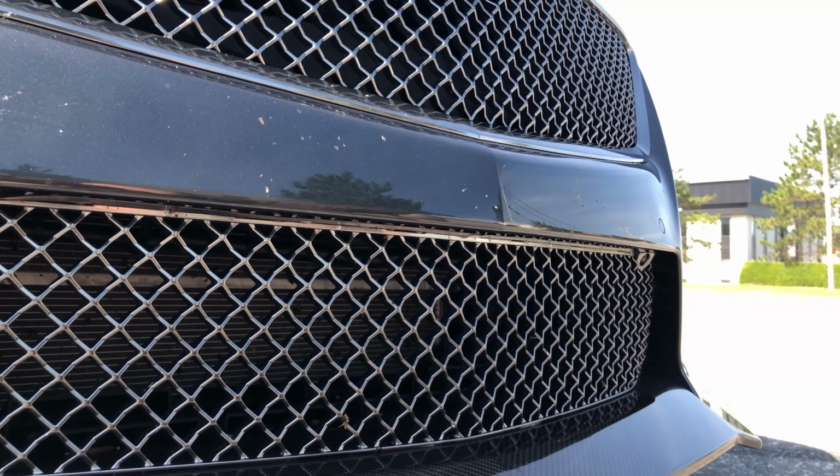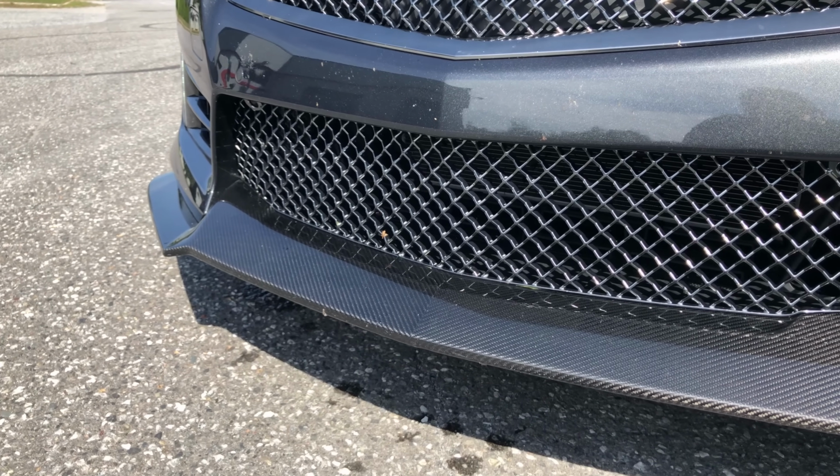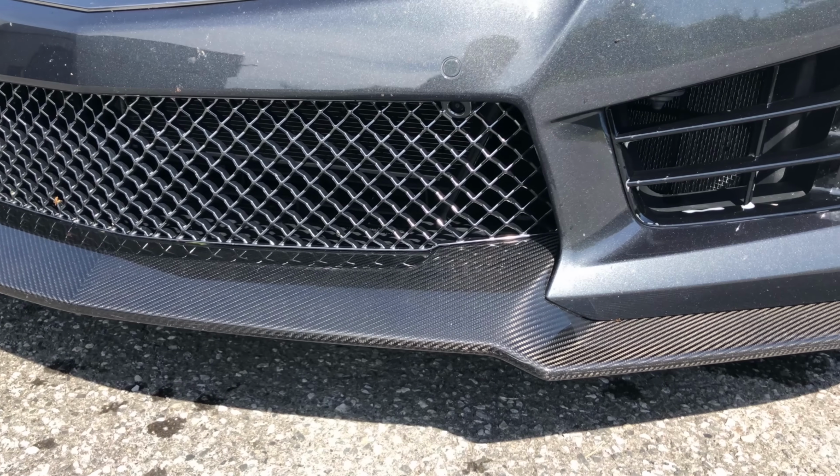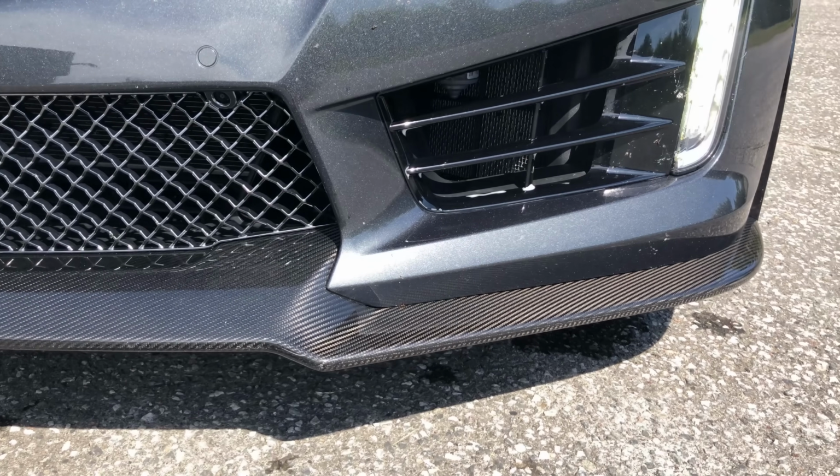We do have the carbon fiber package, which adds this big lip on the front here, all carbon fiber. It looks really good. It probably helps with aerodynamics just as much as it helps with the aggressive look of this vehicle, but I think it looks really good.